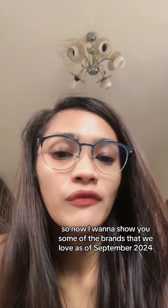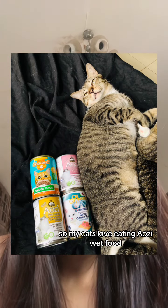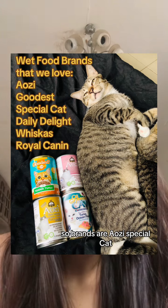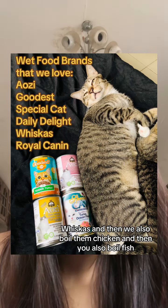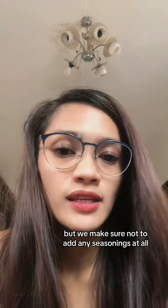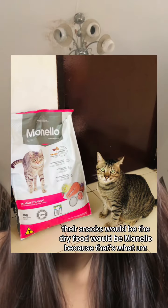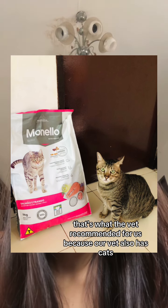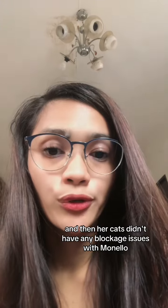So now I want to show you some of the brands that we love as of September 2024. So my cats love eating Aussie wet food. So this is all wet food, okay? So brands are Aussie, Special Cat, Royal Canin, Goodest, Whiskas, and then we also boil them chicken, and we also boil fish, but we make sure not to add any seasonings at all. And again, their snacks, the dry food, would be Monello, because that's what the vet recommended for us, because our vet also has cats, and her cats didn't have any blockage issues with Monello.